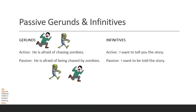And then one last thing to terrify you with. Gerunds and infinitives also have passive forms. Now you'll learn the passive voice in 102, so we're not going to spend very much time on it at all, but we'll talk about it briefly. So an active voice, he is afraid of chasing zombies. We saw afraid of already. All right, chasing zombies is an active. Chasing is a regular gerund. Zombie is the object of chasing.